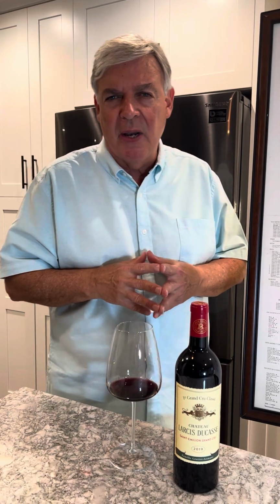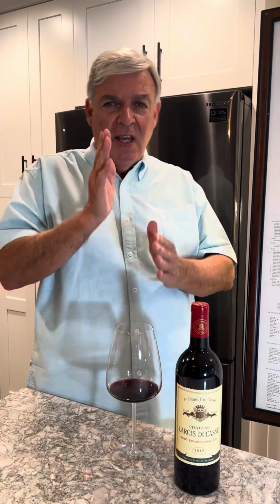We had a chance to also meet the winemaker, which is Nicolas Thienpont. If that name sounds familiar, yes, this is Jan Thienpont's cousin to Alexandre and Jacques in Pomerol. But Nicolas is quite a fascinating guy. He's also making wines at Pavie-Macquin as well. So we got a chance to taste side by side the Larcis Ducasse and the Pavie-Macquin, just two of his projects, just to kind of see the differences in these wines. But this is beautiful wine.